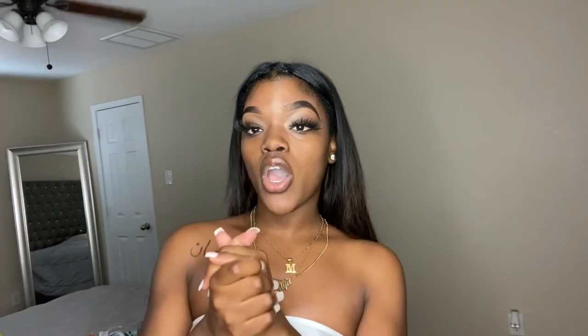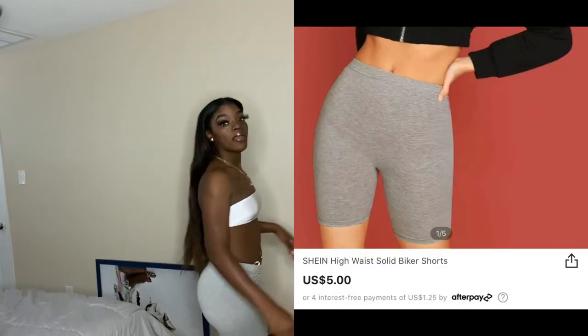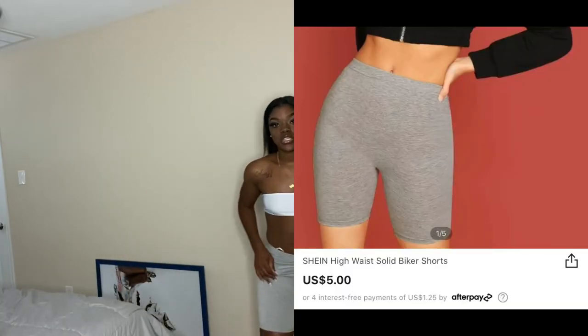Okay, so I'm gonna keep this shirt on, swim top on, because like I'm trying on bottoms now. Because we did accessories, we did purses, we did swimsuits. Now bottoms, okay? So first I have these gray biker shorts.